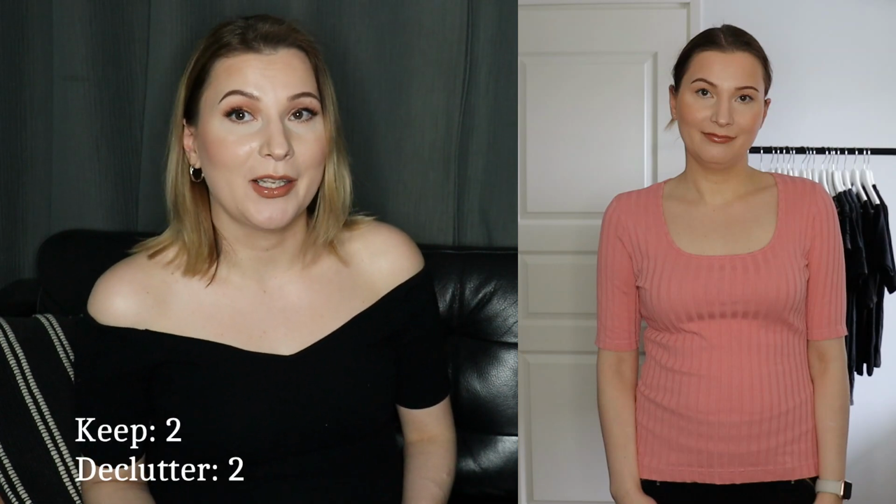But another thing about this t-shirt is that the style is just really weird. I do not like the kind of open, slightly rounded neckline of this one. The sleeves are weirdly long. This is cropped in kind of a wrong way for me. It's kind of long, so I wouldn't like to wear it like this, but then it would be maybe a little bit annoying to tuck in. So yeah, I just don't like this, so I'm going to declutter it.